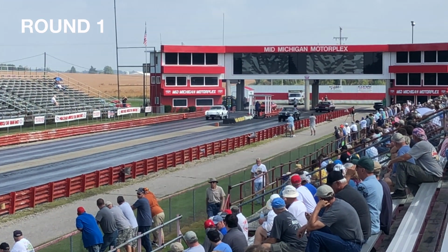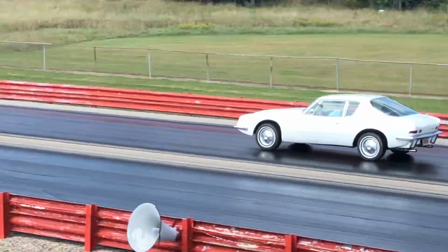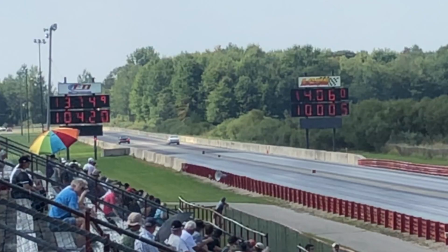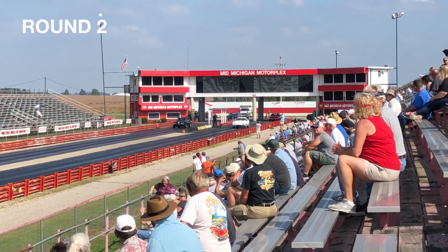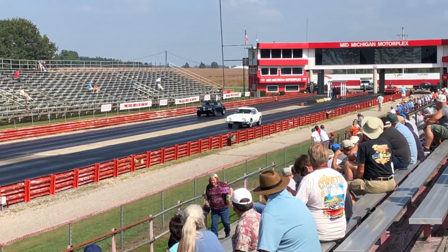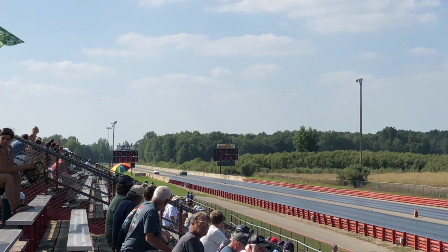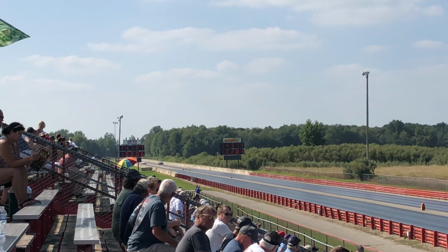Pontiac Firebird 400, the left lane. This is going to be the Firebird 13.74, 97 miles per hour. Oh, yeah. Pontiac Firebird, 1968, 400. Left lane, Jeff Bird has Studebaker Avanti. Wins with a 14.12, 100 miles per hour.